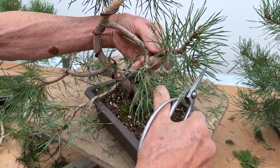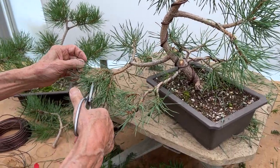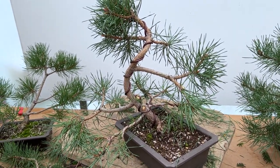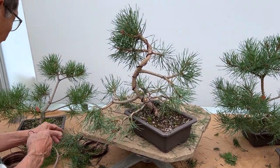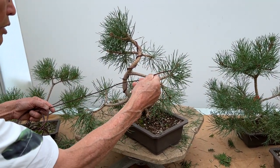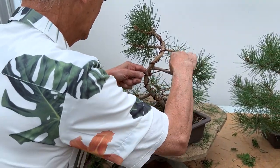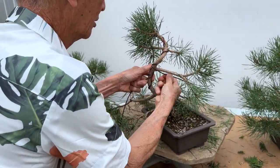And always, I can see you've done it. You've taken the tips out, so it stimulates more ramification. Even with pines, you do get ramification. Okay, so the next grade of wire to use is probably this one, which is 3 mil. So I'm going to... I do decandle them every year. Okay, good.